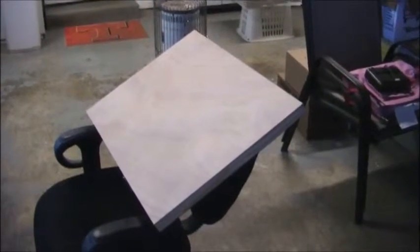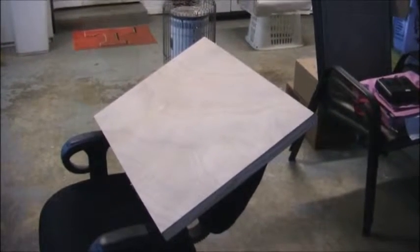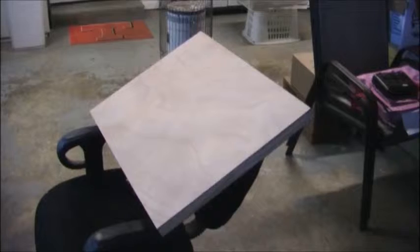So if they tell you that they don't cut these things, yeah, they will cut them. Just make sure you fully explain to them what you're going to use them for, and then you can go from there, and it'll save you a lot of work when you get home.